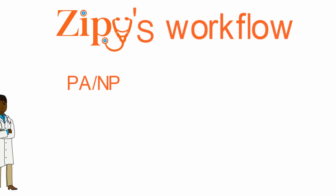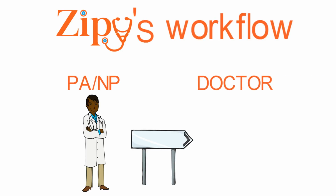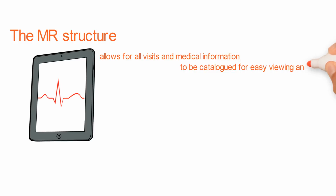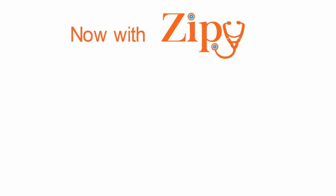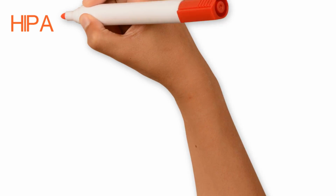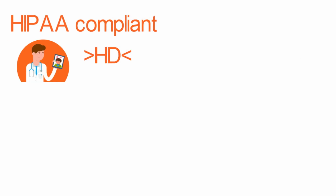Zippy's workflow allows physician assistants or nurse practitioners to route their clinical encounters to the appropriate physicians for review and needed documentation. The medical record structure allows for all visits and medical information to be cataloged for easy viewing and review. Now with Zippy, when a patient needs to see their doctor, they can simply log in and make an appointment with their doctor. The doctor can have a HIPAA-compliant, high-definition video encounter with the patient and simultaneously document in the medical record.